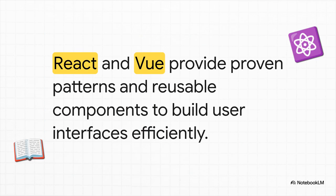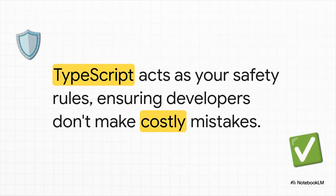So, two of the most popular recipe books you'll hear about are React and Vue. They give developers proven patterns and reusable components, kind of like having a perfect, pre-made sauce recipe that you can use in a dozen different dishes. It's all about efficiency and quality. And of course, every professional kitchen needs strict safety rules, right? That's basically TypeScript. It's an extra layer on top of JavaScript that helps catch common mistakes before they ever get to the customer. It's all about ensuring quality and preventing disasters, just like a good kitchen safety guide.